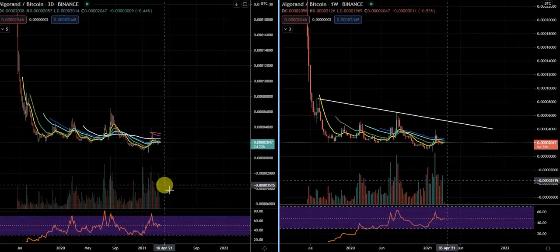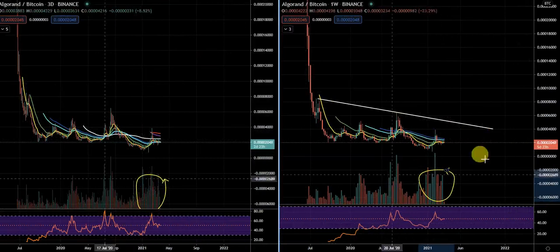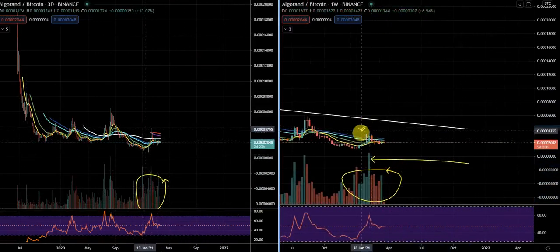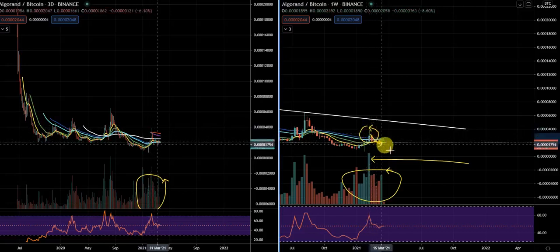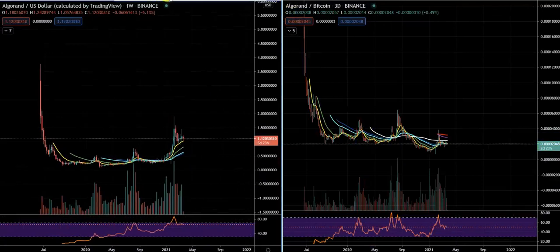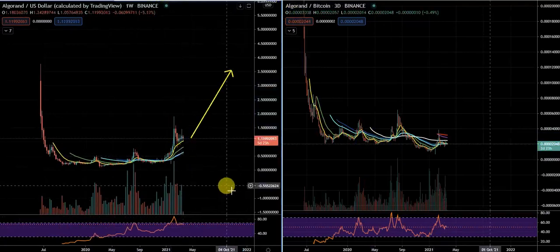You can just see the volume pickup here as well. It's pretty decent volume. This volume right here on the weekly causing this bit of selling pressure coming off it here. So if the BTC pair is moving into a bull market, well, then it looks like this is going to keep going. Definitely one to watch on a new quarter if we flip green.